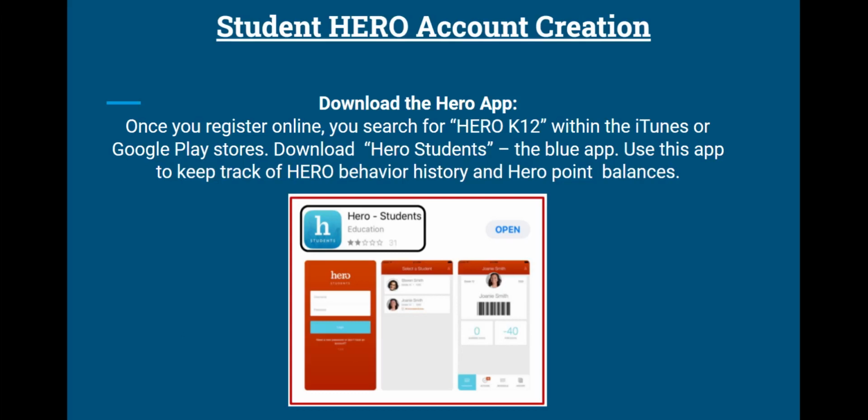Once you've created your account, you can download the Hero app for your mobile device. Once registered, search for Hero K-12 within the iTunes or Google Play stores. Download Hero Students. It'll be a blue app. Use this app to keep track of Hero behavior and to make sure that you have your ID card for symptom checking.